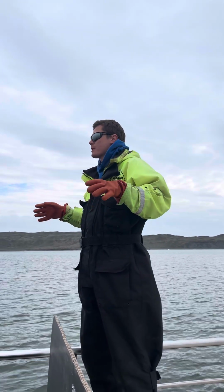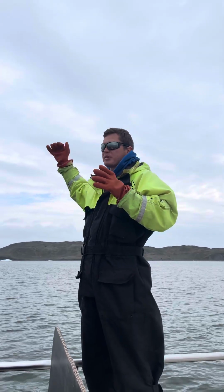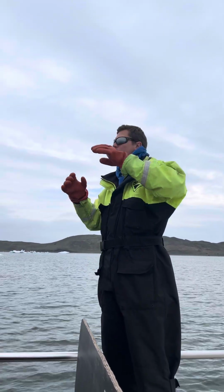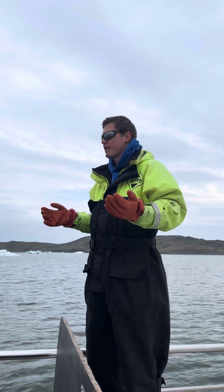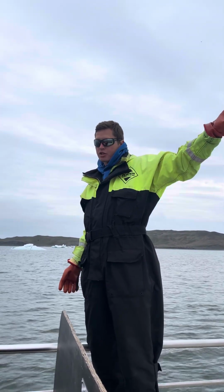So the water we have here is mixed, or brackish. 50% salt water coming from the ocean from the south and 50% sweet water coming from right there, from the Breiðamerkurjökull outlet glacier. The Breiðamerkurjökull outlet glacier is just a tiny part of the largest glacier here in Iceland, which we call Vatnajökull. Vatna means water, in this case lake, and Jökull is glacier, so it's the glacier of the lakes.